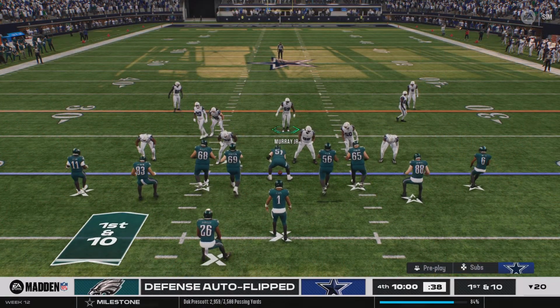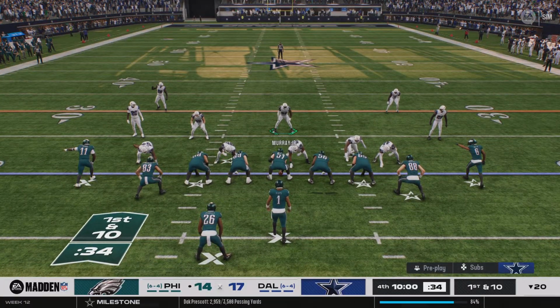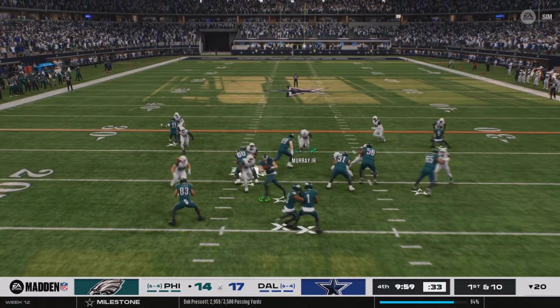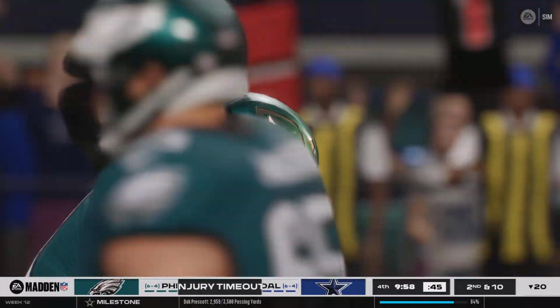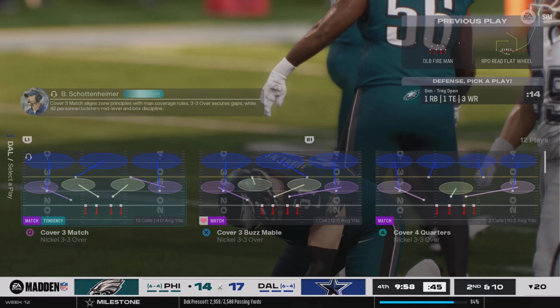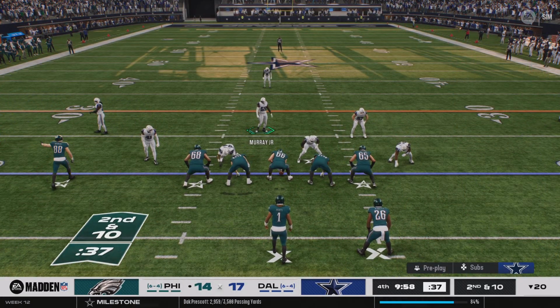The drive begins at the 20. Here's 1st and 10. Now he's just going to pitch this one forward. Quick throw there, and it's going to wind up incomplete. Well, the receiver really didn't have much time to get himself open, so the incompletion brings up 2nd down.